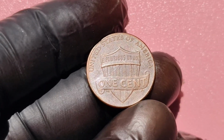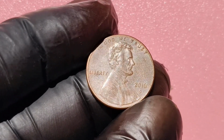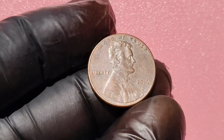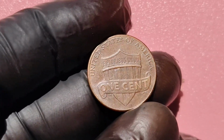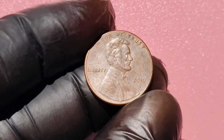Speaking of value, let's talk numbers. While the 2016 D Mint Mark Lincoln penny may not fetch thousands of dollars like some rare coins, it can still be worth a pretty penny, pun intended, in the numismatic world. In uncirculated condition, this penny can fetch anywhere from $5 to $10, depending on market demand.